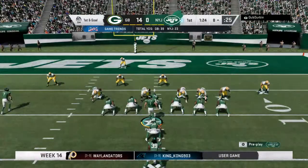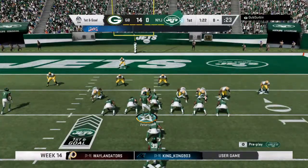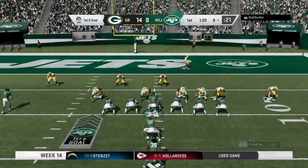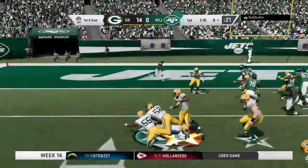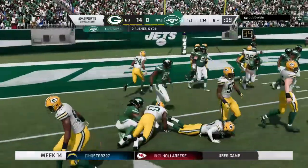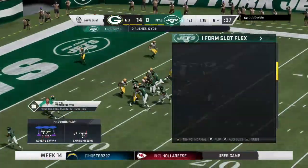Got it. Mike, 57. Hey, switch gears, switch gears. Let's go. On 1st and goal, Gurley. He pushes forward for maybe 3 down to the 6-yard line.